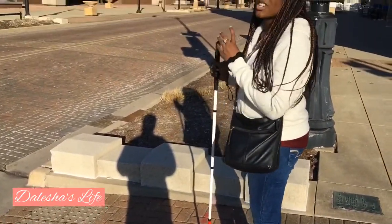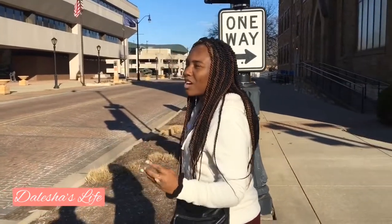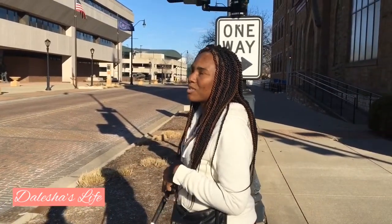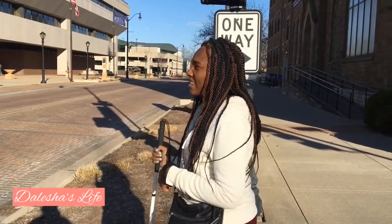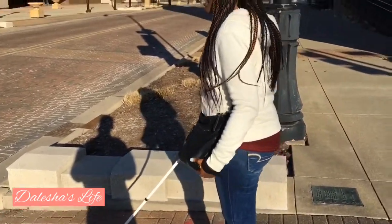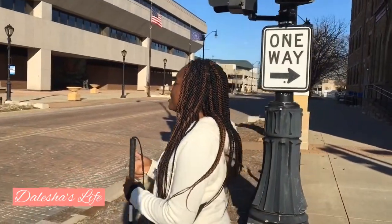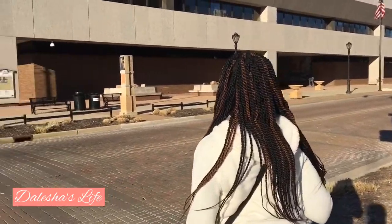I see. I think the reason you hold it across your body is so people can know that you're waiting to cross. I don't really remember the rules, but usually I hold it up against my body or out like this in front of me. Makes sense. All right, so we're going to pay attention and see when it's your turn to cross, and you're going to cross.